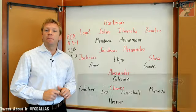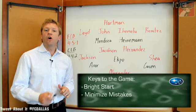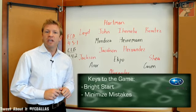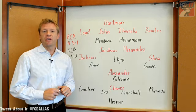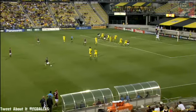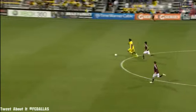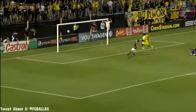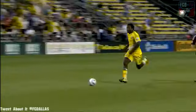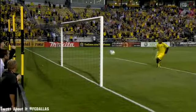The second key to the game is to minimize mistakes. The Columbus Crew scored 3 goals on the night that all came by way of glaring mistakes at the back by the Colorado Rapids. In this clip, you'll see the 3rd goal of the game, and it starts off a free kick from Jamie Smith. It's to the advantage of the Colorado Rapids. Chad Marshall at the back is there to clear it, but Andres Mendoza punishes the Rapids backline. You see a mistake by Kosuke Kimura there, and Mendoza breaks through. He's free and clear and finishes the play for his 2nd goal of the game.